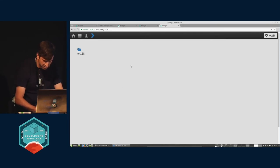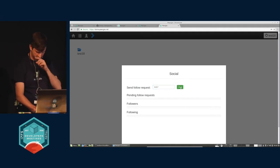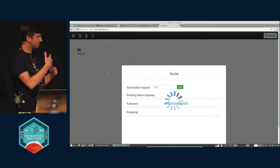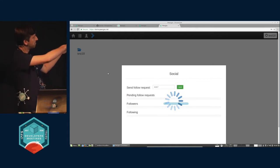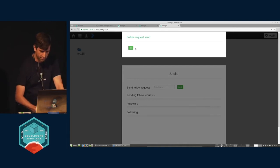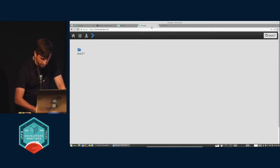Rightio, so now let's see something social. So let's send a follow request to the other guy. And what this is doing is basically sending a cryptographic capability to a part in this user's file system through which we can then share stuff with the other one. Follow request done, and now we go back to the other guy.